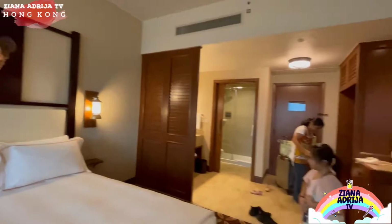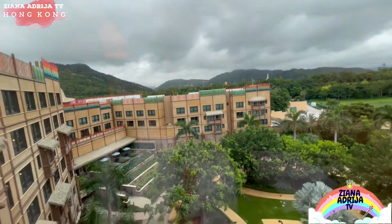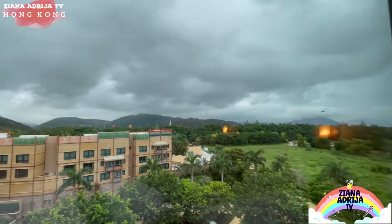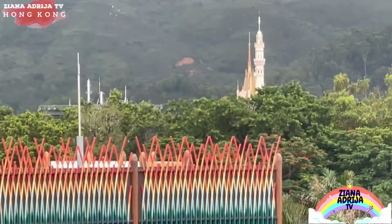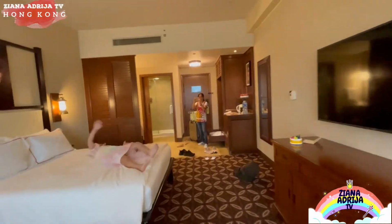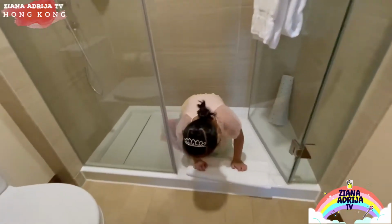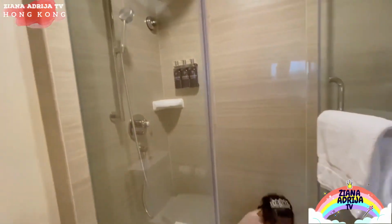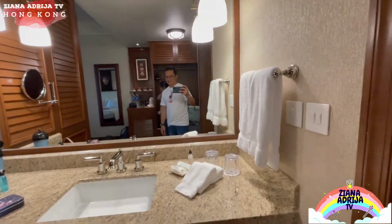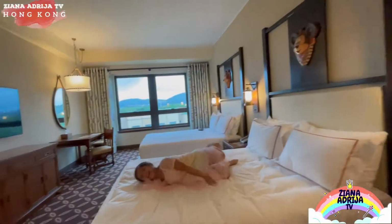So this is the room. Oh, you can see Disneyland here. Yes, park view. And you can see the tower of the castle. Okay, so this is the toilet, right? Shower, but no bathtub, it's okay. Then this is an open toilet actually. Just a lounge.